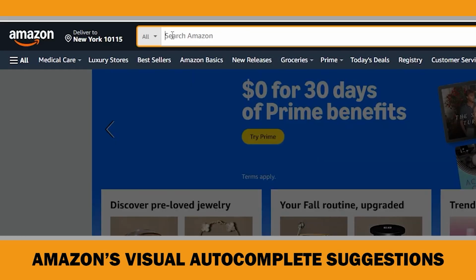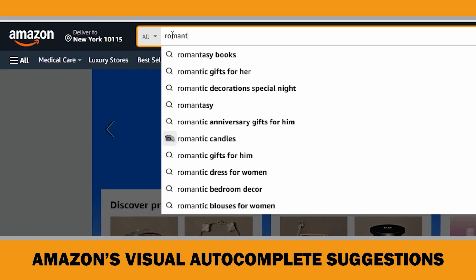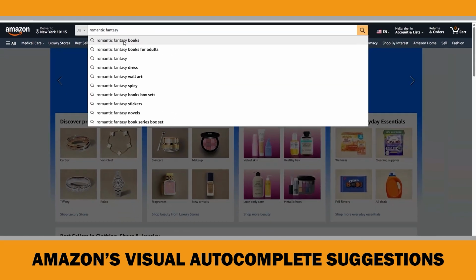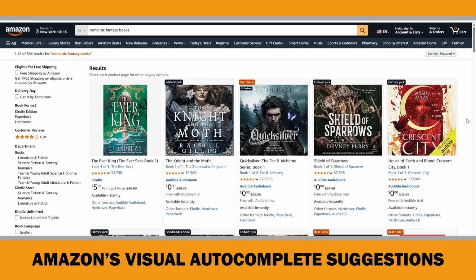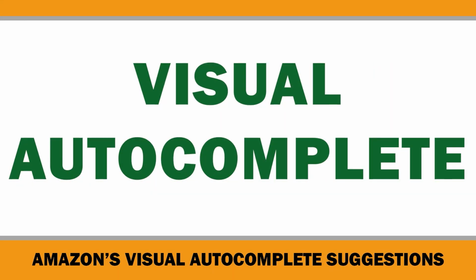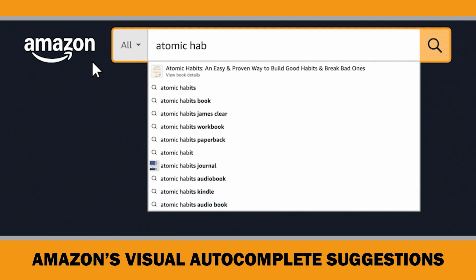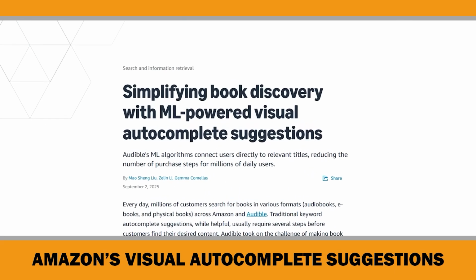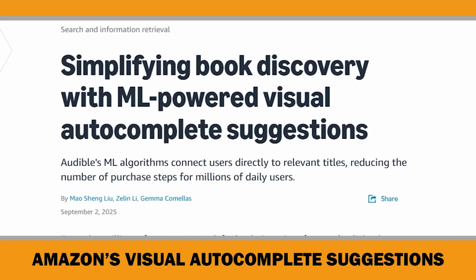So, here's what's happening. When readers search for a book on Amazon, they usually type keywords, right? Like romantic fantasy or gratitude journal. Up until now, Amazon showed a list of text suggestions, and then you hit enter and see a search results page full of books. But Amazon is testing something new: Visual Autocomplete. Instead of just showing text suggestions, the search box will now display book covers right in the drop-down as you type. They shared this update in their post called Simplifying Book Discovery with Machine Learning Powered Visual Autocomplete Suggestions on the Amazon Science webpage.